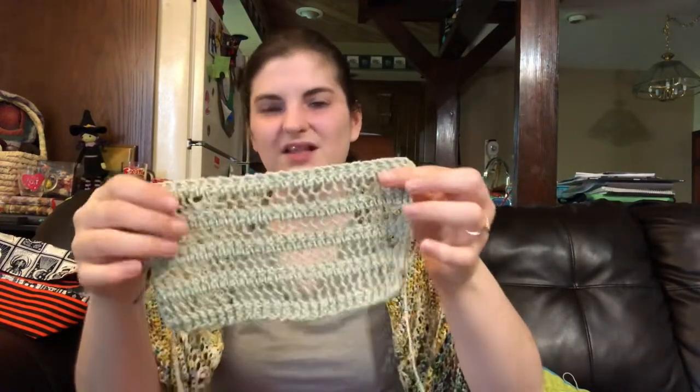And I don't know what I'll do with this. Maybe I'll give it to my daughter to put in her dollhouse. She uses a lot of scraps of crochet and fabric that I have around the house and puts them in there for her dolls. But that could be something, like a little blanket.